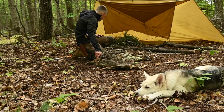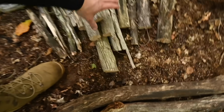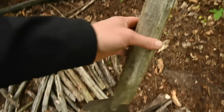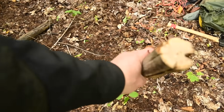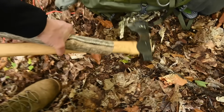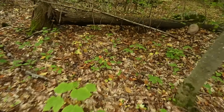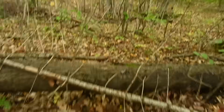Actually, I got that. You know what? Maybe I'll just split some of this down. We'll call it good. Some choice pieces in here. This one, look at that. Gotta love the natural check. That's what we use. Along with this bad boy. This looks like a good log. Good chopping log.